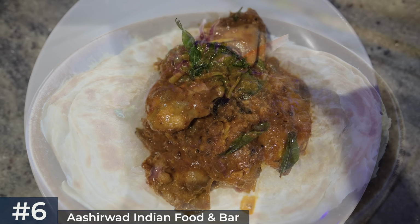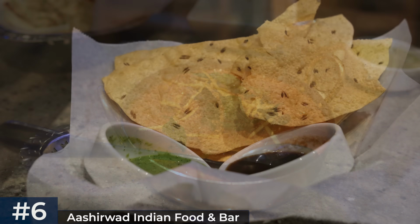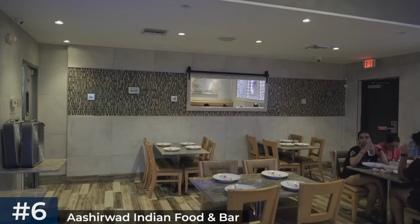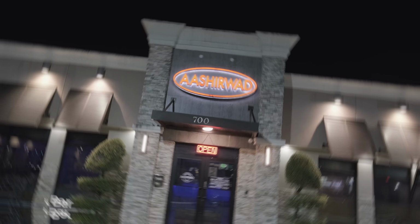While the prices lean towards the higher side, the quality and authenticity of the food justify the cost, and the portions are generous, especially the small plates. Despite its less central location on iDrive, it's worth the detour, but be warned that if you were planning to walk from your hotel, it's not the nicest part of Orlando.